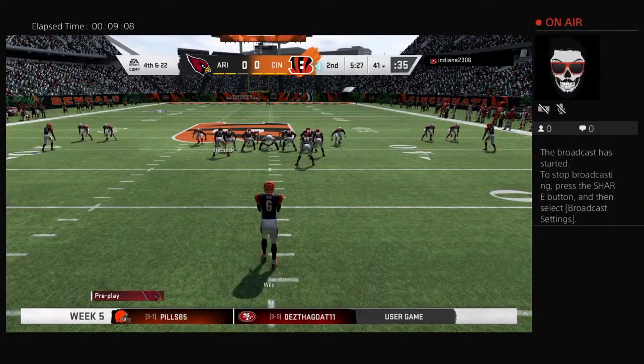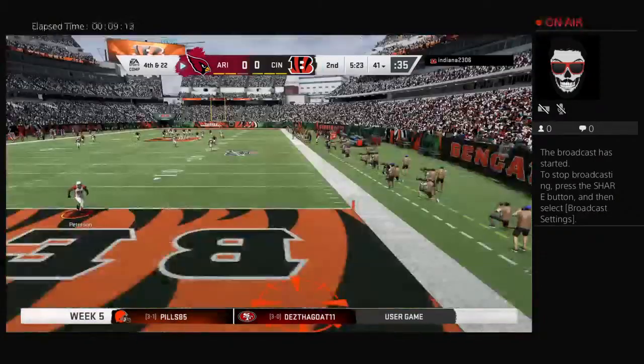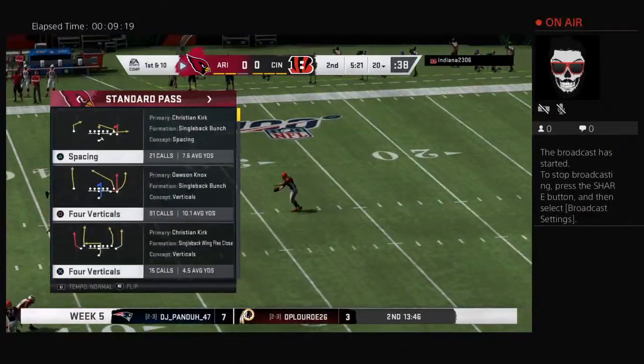So on 4th down, they bring on the Michigan man, Matt Wile, to kick it away. Back deep, Patrick Peterson. And that is much too long. That's into the end zone for a touchback.